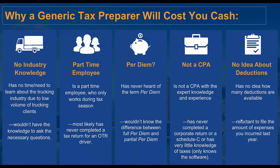Now, the reason you want to come to somebody like us, and I want to emphasize this, is that Trucker Tax Service, we're experts for over-the-road drivers. There are a handful of competitors out there that do offer similar services, but unfortunately, there's a very small number of us out there. What you want to do as an over-the-road driver, and I don't care if you're an owner-operator or company driver, is find somebody that is very well-versed in your industry.